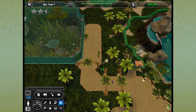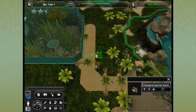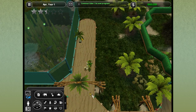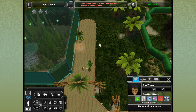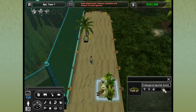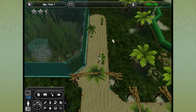Alright. And we're gonna do this. And this. There we go. And there you are, my little friend. We have our very first visitor. No, turn around. Don't come to rest at the umbrella table. Look at the dolphins. I demand you look at the dolphins. Okay, he's gonna look at the dolphins while resting on this bench. Alright, there we go.